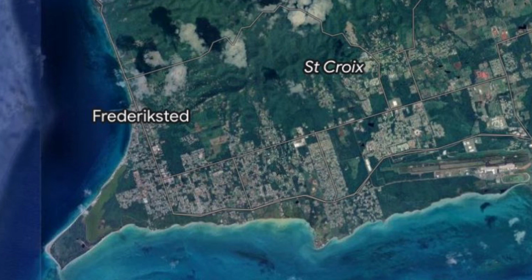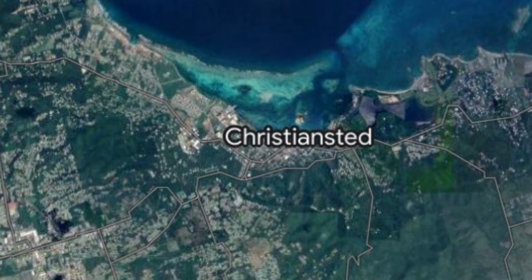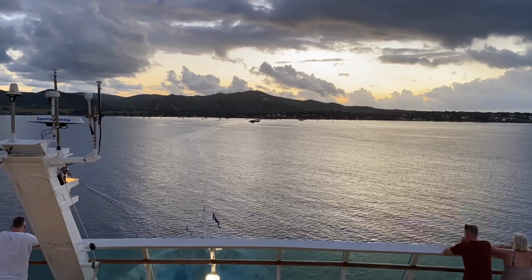Frederiksted is a small town on the western coast of the island of St. Croix, with the main town of Christiansted being 15 miles away, or some 45 minutes in a bus or cab. Arriving at Frederiksted was a beautiful sight, with a mountainous backdrop clearly highlighting that there were sandy shores and beaches to explore around the Frederiksted area.